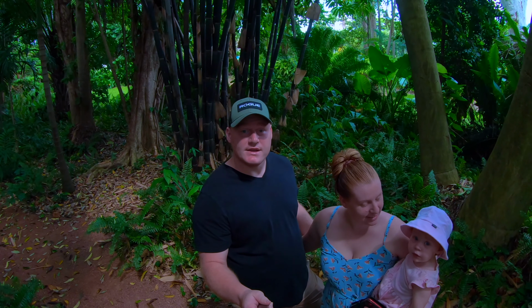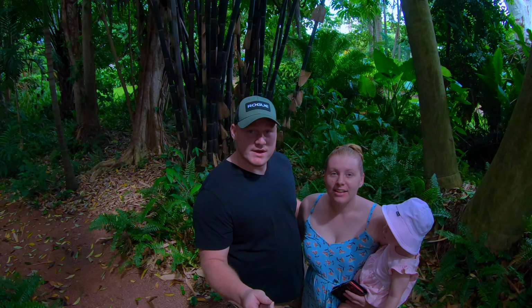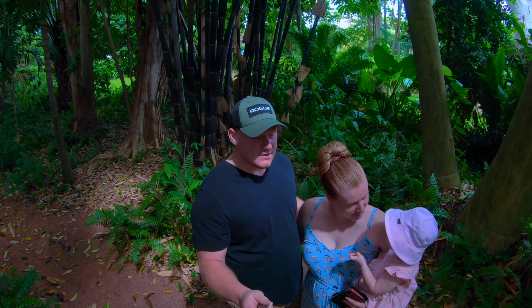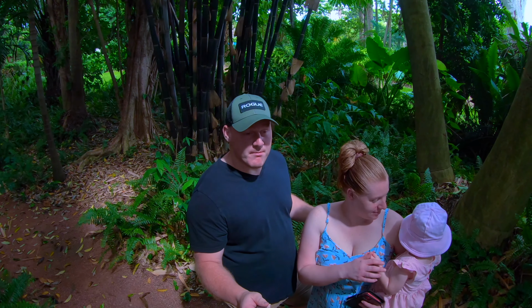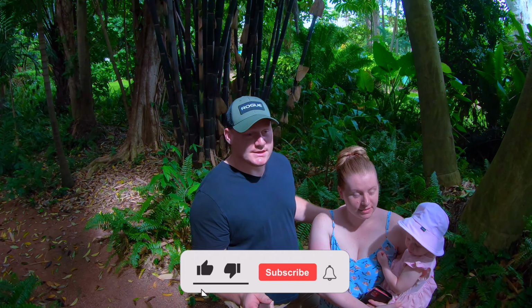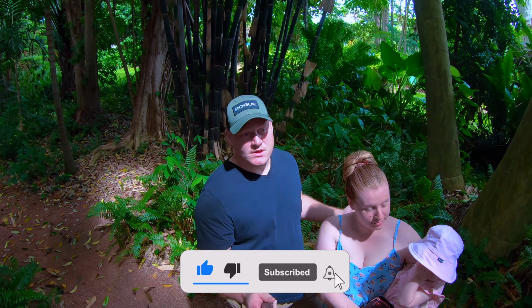This is part three. So today we are at Queen's Gardens, which is part of the Botanic Gardens around Townsville. So we're just going to go explore. They've got a maze here, they've got an aviary here as well. So we're just going to go exploring here today. It might be a quick one today, but who knows.